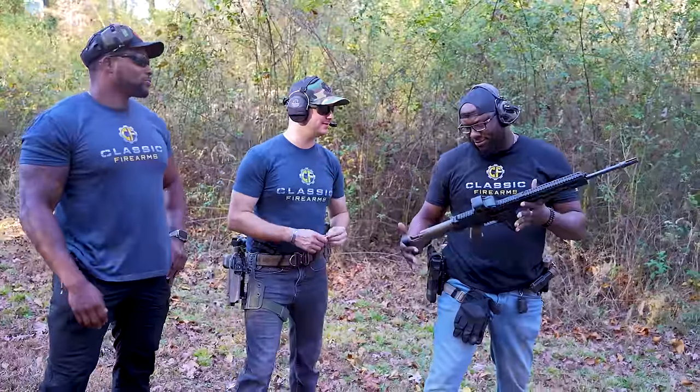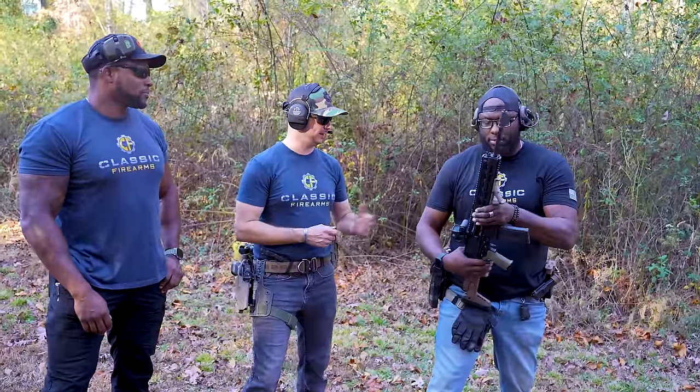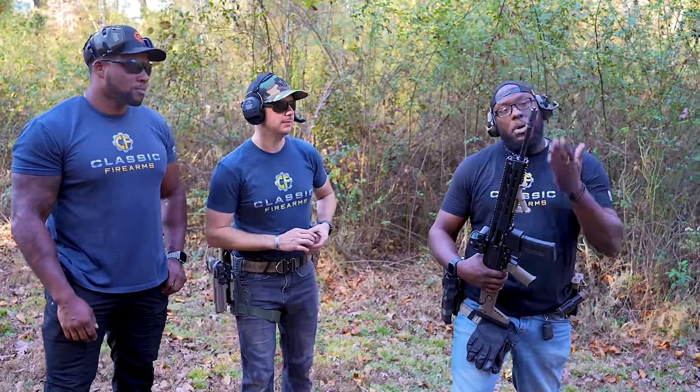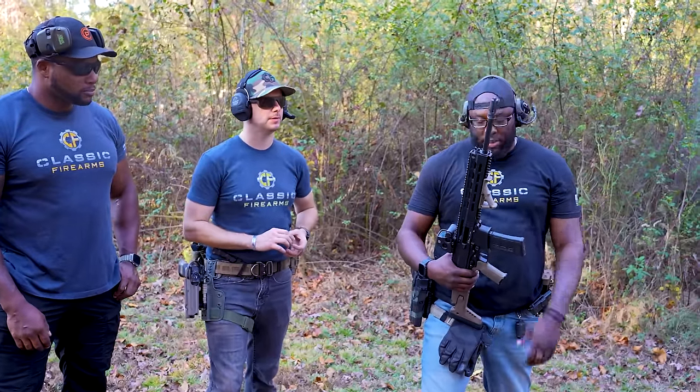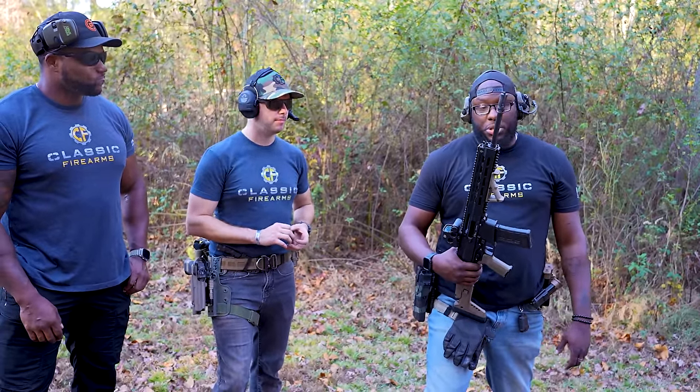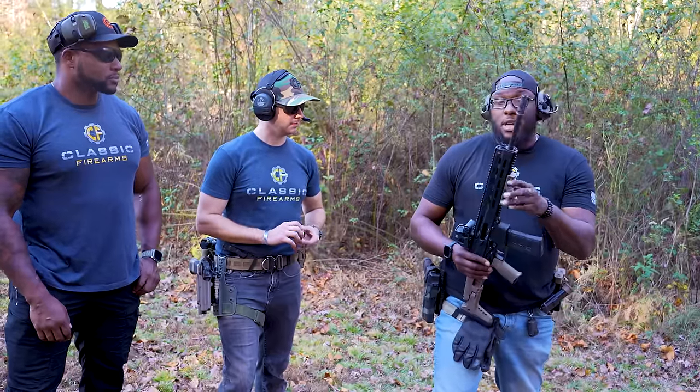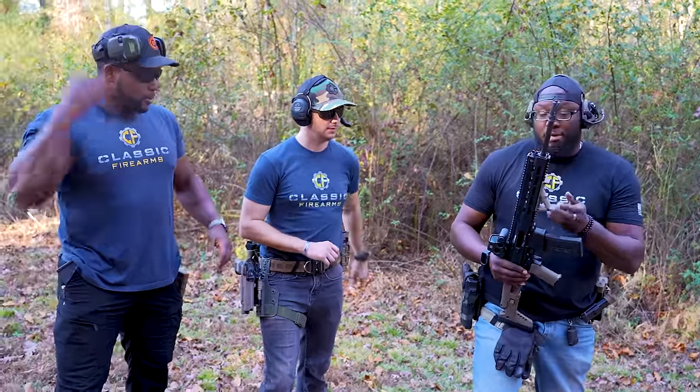So, the BNT APC 223, what do you think? Honest opinion, it's a little bouncy up front for me, but it could be the muzzle device. Other than that, it feels good, shoots good, didn't notice any gas or anything. Heat-wise, this one actually is the coolest one that we've shot, after all that course of fire.